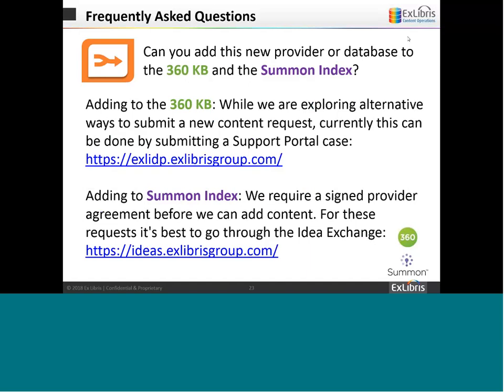For 360 KB, I believe most of you know when a new content request is added, it's historically been sent through to Salesforce as a case, and we've been able to add that relatively quickly, assuming it meets our collection policy and requirements. But at this point, we're also exploring an additional way to request new content for you guys through the Ideas Exchange, which Summon is actually already doing, and I'll let Kat speak to that now.